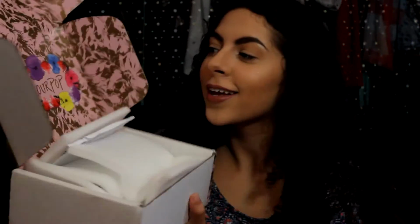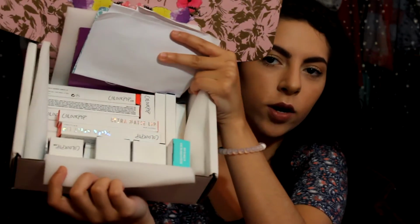First, I'm just going to show you guys what I got, and then afterwards I'll show you some swatches up close. When you open it, this is how it looks. Such a pretty box. I love their packaging. So this is what I ordered. There's quite a few things in here.